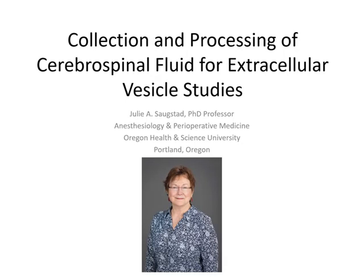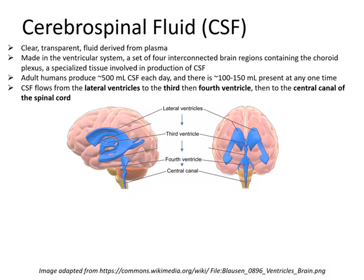And here I'm going to tell you about the collection and processing of cerebrospinal fluid for extracellular vesicle analysis. Cerebrospinal fluid, or CSF, is a clear, transparent fluid that's derived from plasma. It's made in the ventricular system, a set of four interconnected brain regions containing the choroid plexus, a specialized tissue involved in the production of CSF.